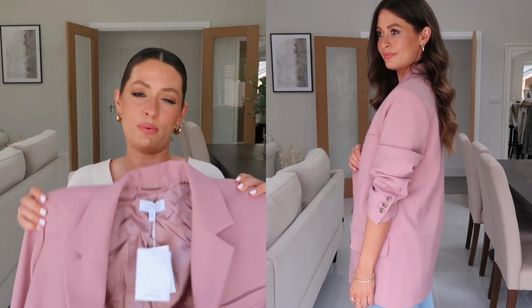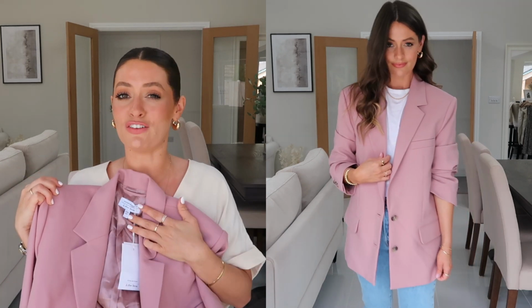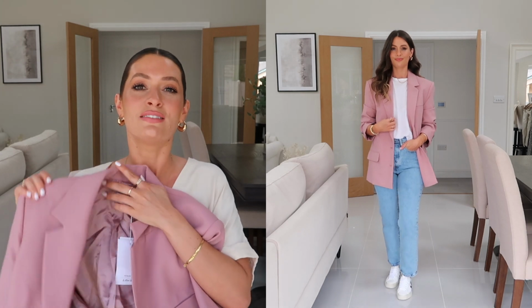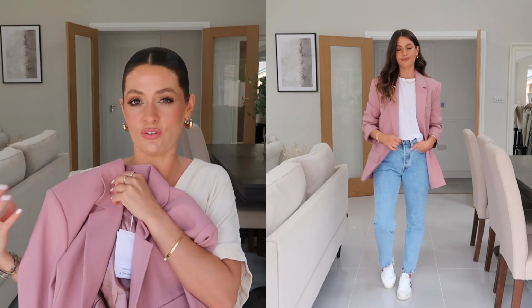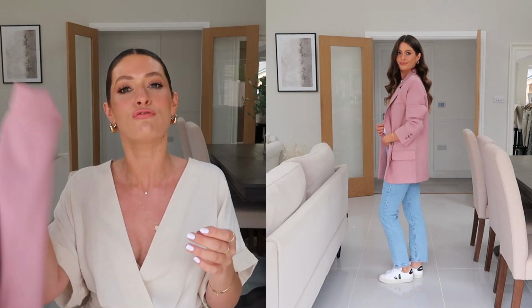It looks like it's supposed to be oversized, not like it's too big for me, I think. Anyway, I definitely think it will be a mix of opinions, so let me know if you think cool oversized or too oversized. But I just think the colour of it's gorgeous. It's such a lovely summer blazer. This with denim shorts and sandals, I can see myself rocking this a lot. Rocking it, not just wearing it, rocking it.